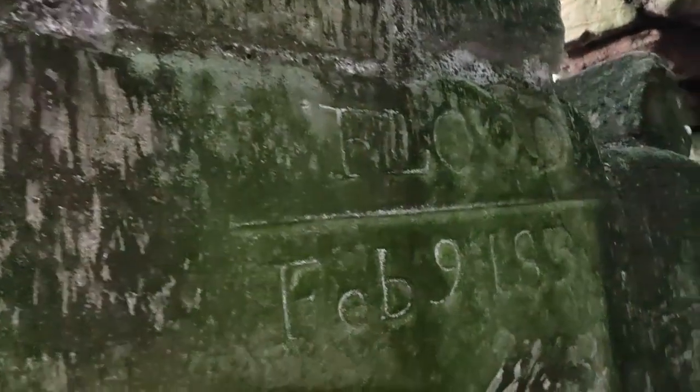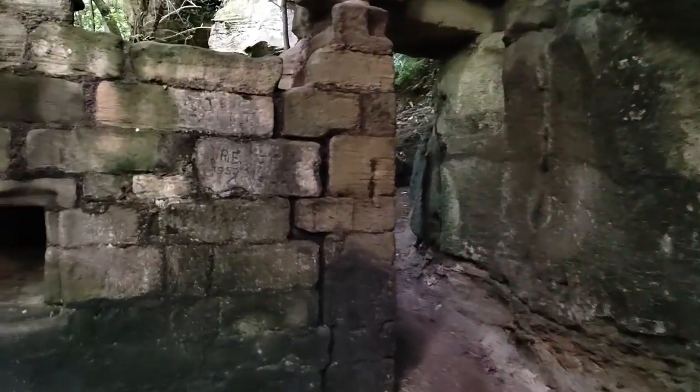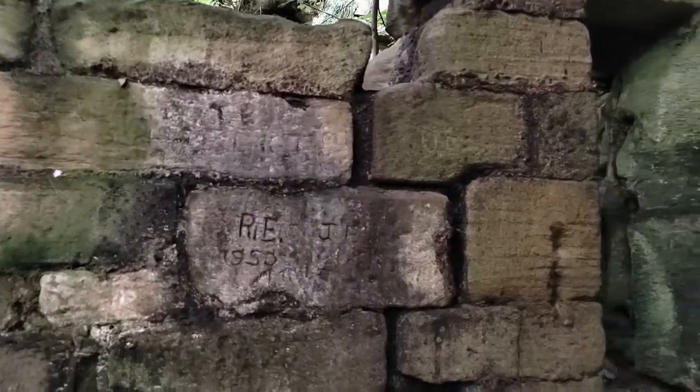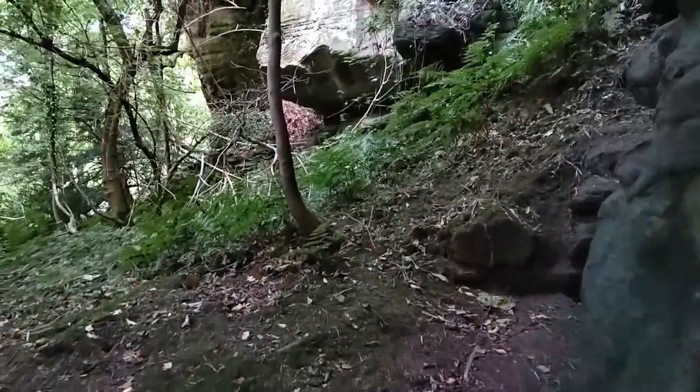and dates of some floodings and all the marks of the tide of the River Wansbeck. River Coquet, sorry. The Wansbeck is near enough, and one of the tributaries. And again, some more markings of the Coquet's levels. We go out into what looks like a flattened walkway, but gets stopped by more cliffs.